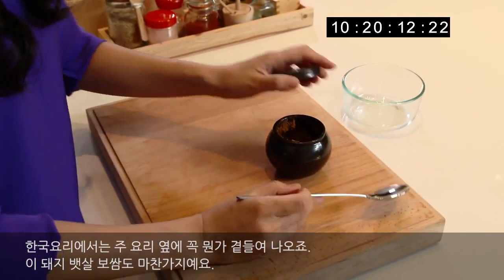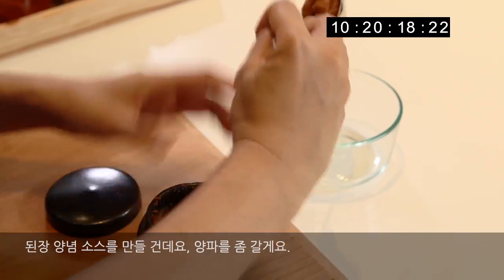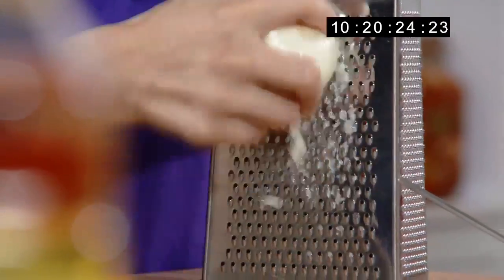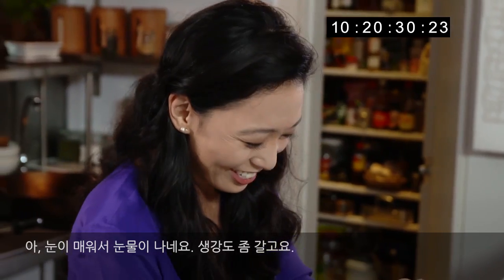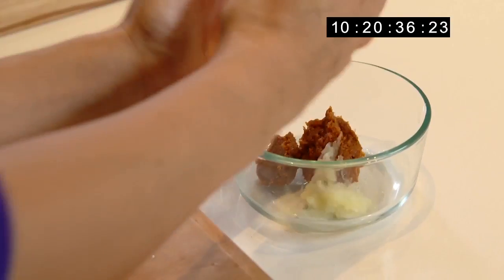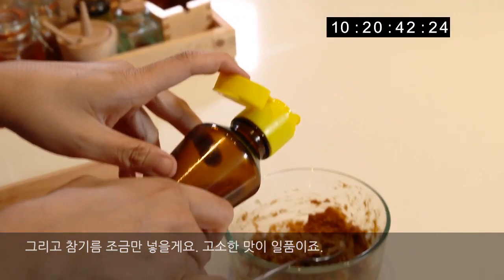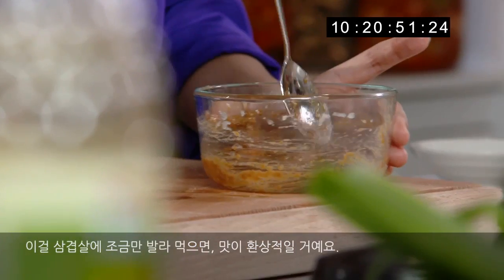And Korean cuisine always has a little bit of something on the side. And this bossam pork belly dish is no different. I'm gonna make a little bit of a doenjang sauce, if you will. So that's gonna be my fermented soybean paste. I'm gonna grate some white onion. Ooh, that's making my eyes go. Some ginger. There's always drama. Now I'm crying. Mix that together. Then I'm just gonna add some sesame oil. Hint of nuttiness. Love that. Some roasted sesame seeds. When you put a little bit onto your pork belly, it's gonna taste brilliant.